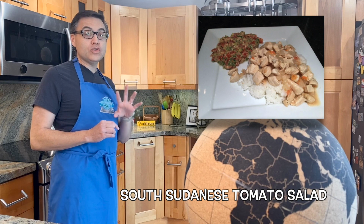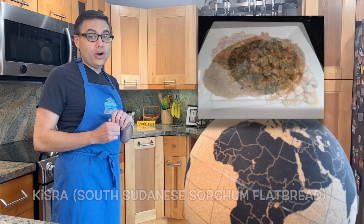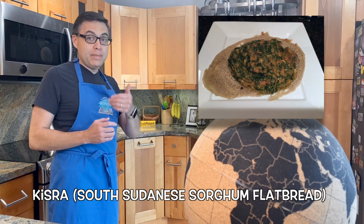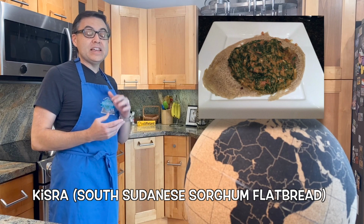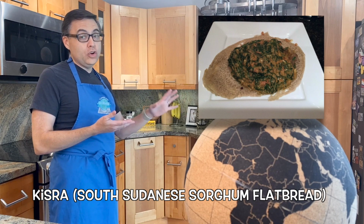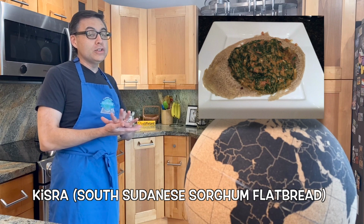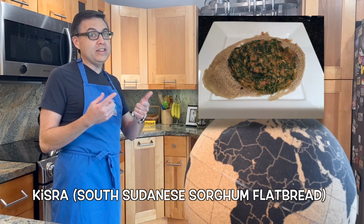Now, what we cooked and streamed across the second night is the other things that we'll be doing tonight, and those are Kisra, which is, as I mentioned, the national dish. It's a sorghum flatbread crepe, sort of like a pancake. That tasted really good. My abilities on doing crepes and pancakes are really limited, so looks-wise I didn't do too well, but taste-wise that was good.